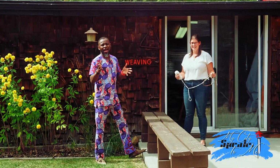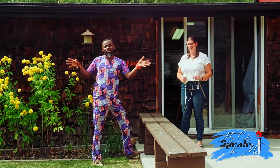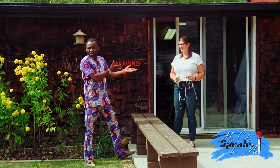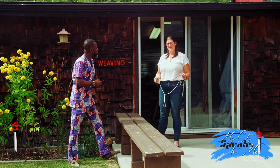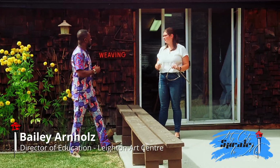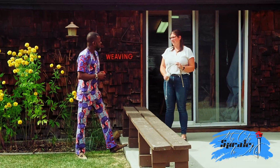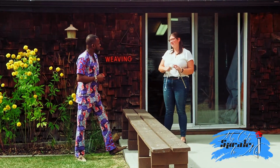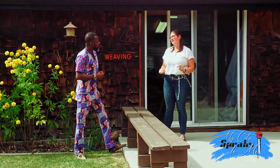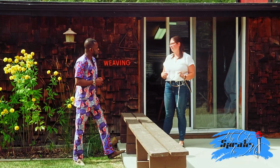So here we're at the weaving studio at the Leighton Art Centre, the education section of the property. And I have here with me. My name's Bailey and I'm the Director of Education here. So what do you do at the weaving centre? So the Weaving Studio is one of our 3 historic studios. They used to have big floor looms in it. We now use it to run school programs and community group programs.